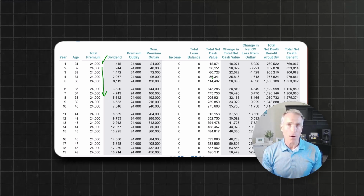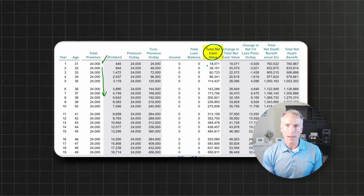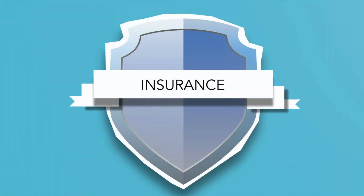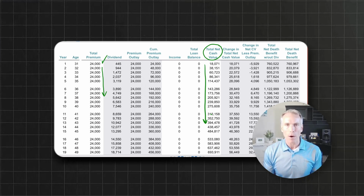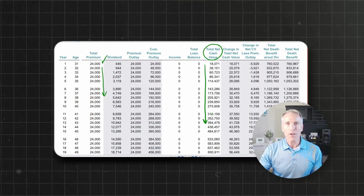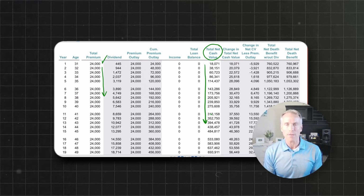Where we want to focus our attention is in the total net cash value column. This is your money. This is what you have access to. And life insurance companies allow you to tap into cash value as soon as 30 days after the policy is in force. Again, you're growing money guaranteed, cash is liquid, and if you follow what I teach you, you'll be able to use all the money and all the gains, all the growth 100% tax-free.